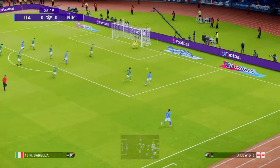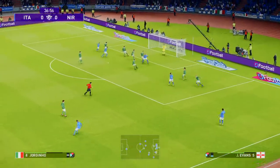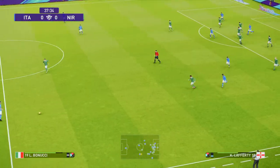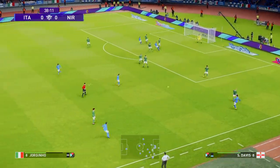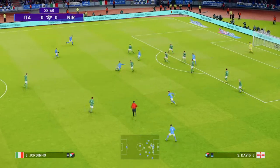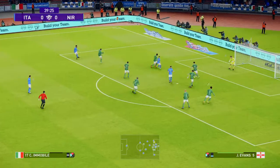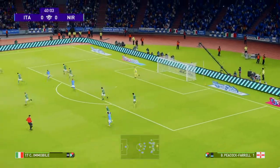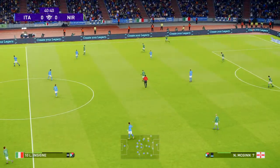Jorginho with a delicate ball. Chiesa plays it in. Timely intervention. Bonucci plays it forward. And it's Jorginho. Fox has got rid of that. Header! Hit with his head, but couldn't steer it in. All he'd be thinking is, please, ground, swallow me up.